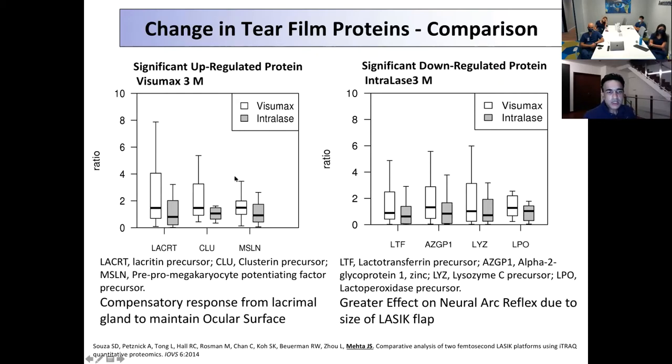And what you can see is that interestingly, when you take the tear samples and run them through mass spec, there's a different compensatory lacrimal response with respect to ocular surface homeostasis. On the left-hand side, you'll see figures over here. VisuMax is in the clear box, Intralase is in the darkened box. You'll see higher levels of lacritin, clusterin, and also MSLN1. These are compensatory mechanisms from the lacrimal gland to maintain a good ocular surface following the flap creation. You can see these are highly regulated in VisuMax, and they were down-regulated in the Intralase.